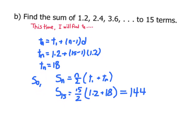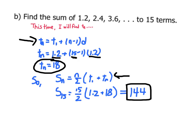In the last one on the page, I actually decided to find Tn to start off with. We have a formula here from before, that Tn is equal to the first term plus n minus 1 common differences. Our common difference is 1.2, our first term is also 1.2, and our number of terms is 15. By plugging that in, I end up finding that the final term, the 15th term, is in fact 18. Now if I want to find the sum of the first 15 terms, I can use this much simpler version of the formula where I have n, t1, and tn. I plug all those in and I end up discovering that S15 is 144.